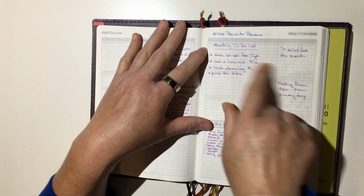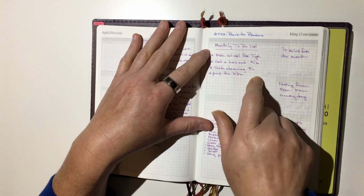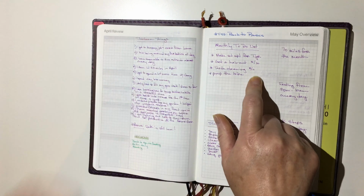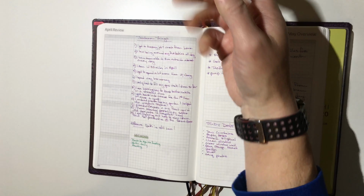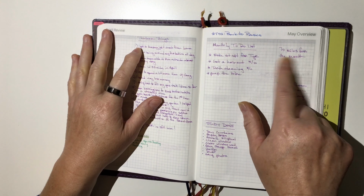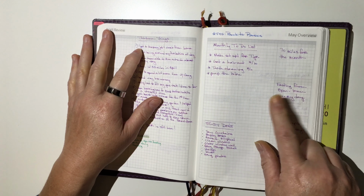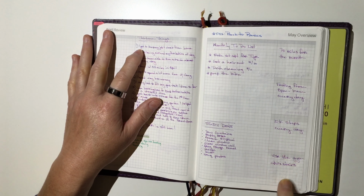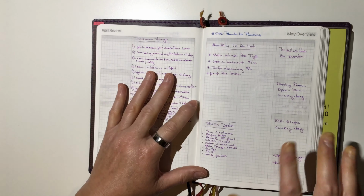My monthly to-do list. I've got to make a vet appointment for Tyr. I need to get a haircut, and I have that scheduled on the 10th. I need to get a teeth cleaning, and I have that on the 11th. And I need to prep my bike so I can start riding again. My goal is for 70 miles for the month, fasting from 8 p.m. to 10 a.m. every day, 10K steps every day, and I need to use my gym downstairs. Those are the ones that I'm really focusing on.